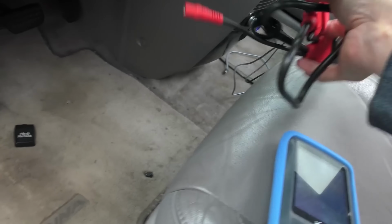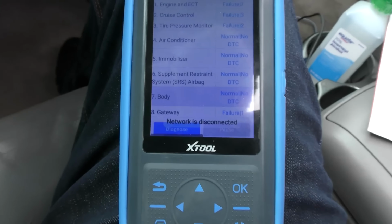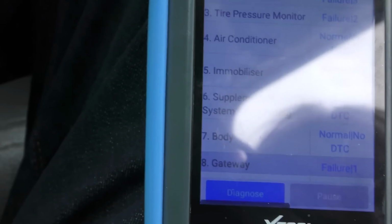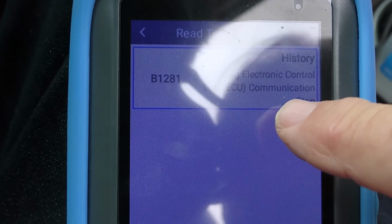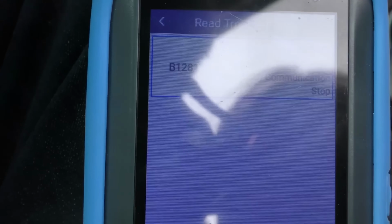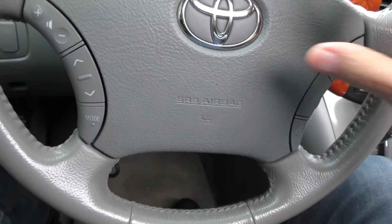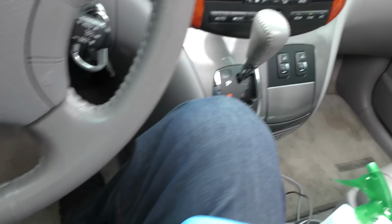So we'll get this X tool, and we'll plug it in. Now, since they messed around with the gateway, it's got a failure in the gateway. Let's analyze that first. Airbag unit communication system. It's got a problem with the airbag system. Since the wiring harness inside here has been replaced, I'd assume something's probably messed up with that. Now, this is a Jersey car. It lives in New Jersey. I don't know what the law is in New Jersey, but in Texas, airbag does not make you fail your test.